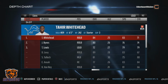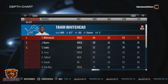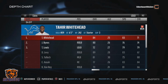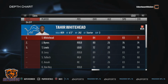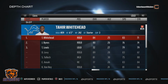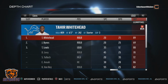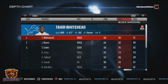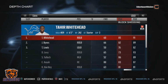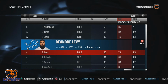Left outside linebacker, Tahir Whitehead. Now, I went through a lot of things, man, trying to set these linebackers up. You guys have a lot of great linebackers that one is not really better than the other. You have two studs on this team, man, Levy and Tulloch. But as far as your right outside linebacker, this is the linebacker that I blitz a lot with. So I want speed, finesse moves, and block shedding. That's what I really look for. So his finesse moves is 60, not that good, but his block shedding is 85. So we're going to go with T. Whitehead, Josh Bynes, Travis Lewis, and Deandre Levy.